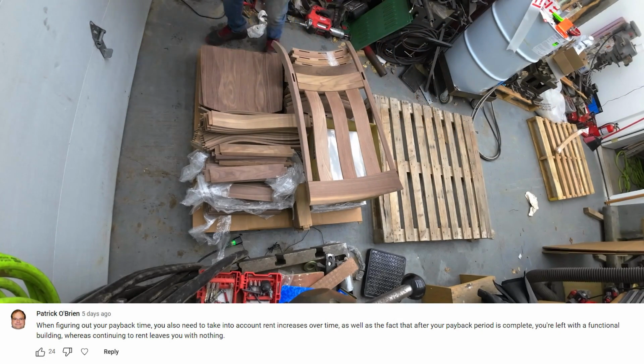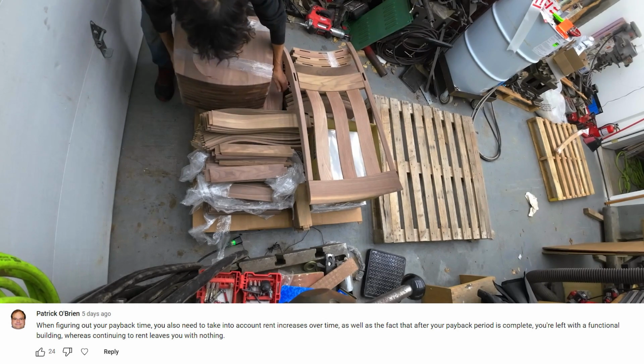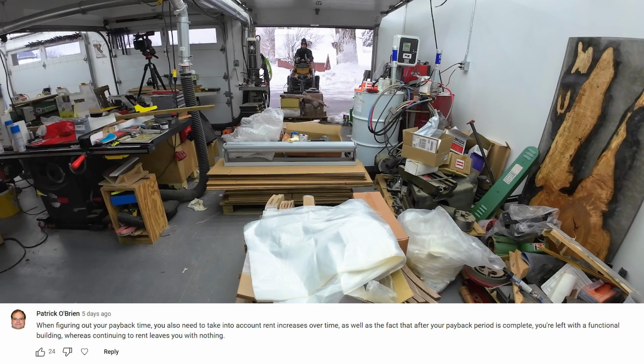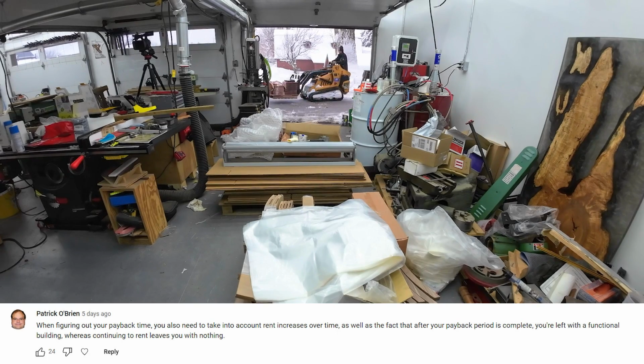So this next one here from Patrick is kind of a fun one. I thought I'd just kind of offer a little bit of a different perspective on this one. This one here is in relation to renting versus owning the building, and the idea that as you're paying rent for your business space, at the end of your lease, your landlord's asset has appreciated in value and you have nothing at the end, or you're left with nothing.